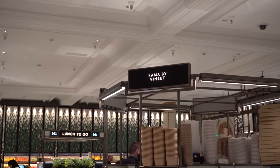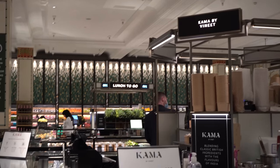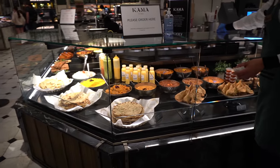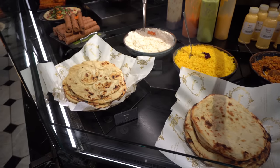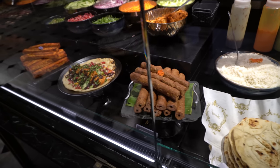And then we also have Kama by Vinit. Oh gosh, I'm so sorry, I'm pronouncing that really badly. And they've got a full counter here of different curries. You've got some naan to choose from, so I'm just gonna have a look around. I don't need any curry, but no harm in looking. So you've got naan for about £4 or £5. It's pretty big. And then you've got some lamb kebab.